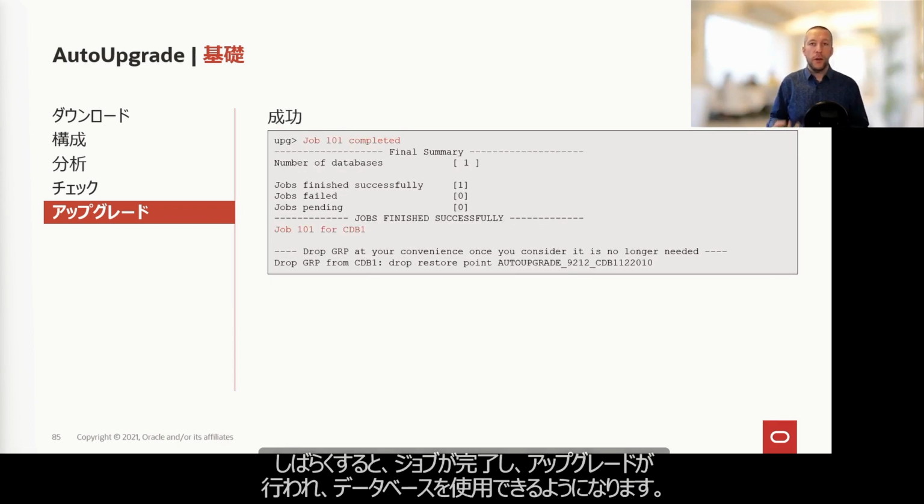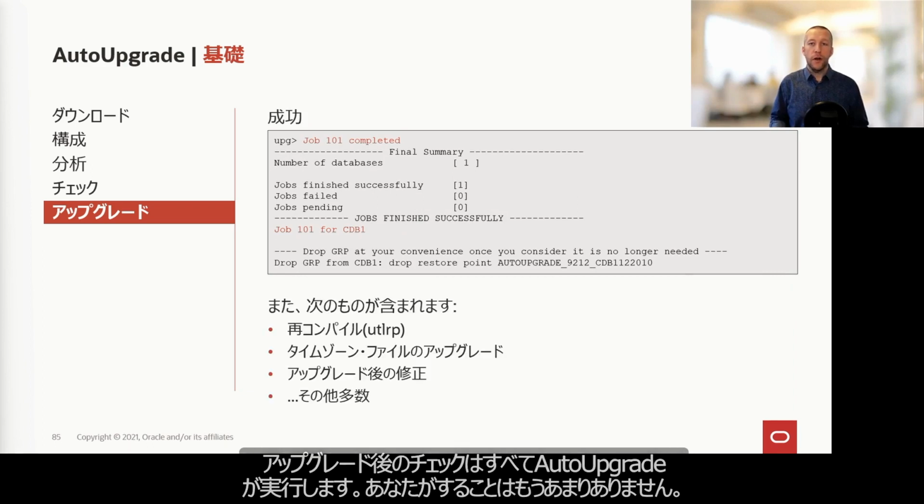After a while, the job completes, the upgrade has been made. Now you can use your database. All the post-upgrade checks have been executed by AutoUpgrade, there's really not much more for you to do.